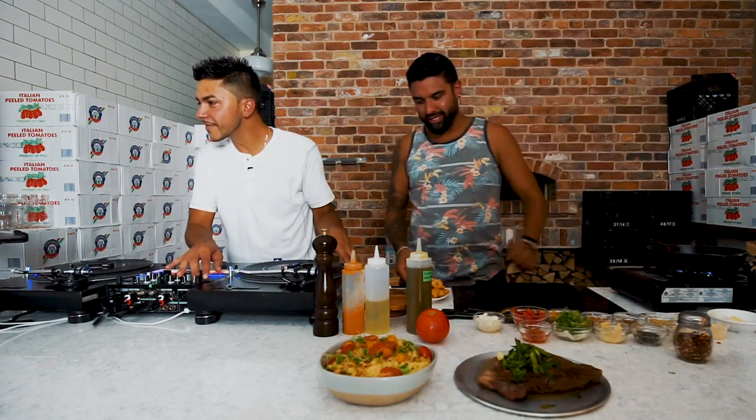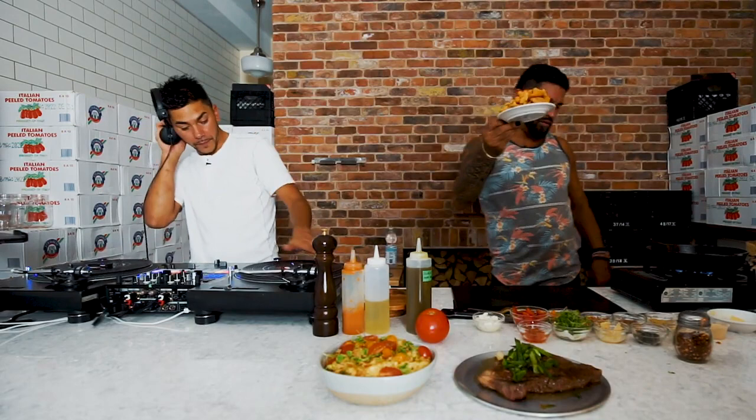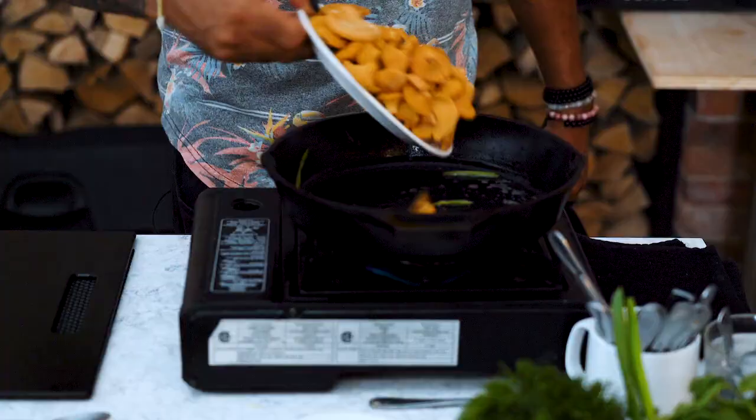Chanterelles. $40 a kilo, beautiful mushroom. Obviously very woody and earthy, but beautiful to look at. Residual heat in the pan. Wu-Tang. Classic.